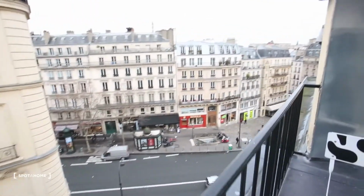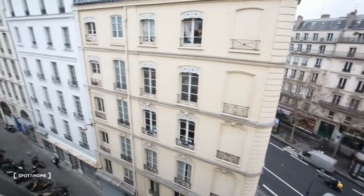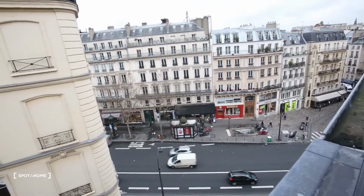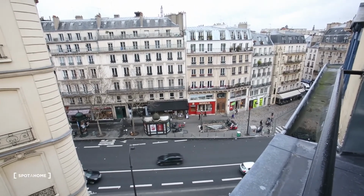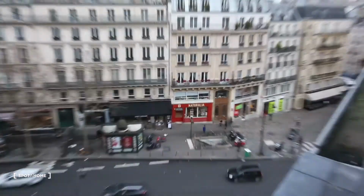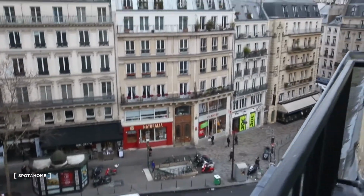And then the view, super high, so you can see already you have a lot of stores. There you have a Naturalia, the red store, and that's a bio supermarket, so that's really nice.